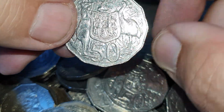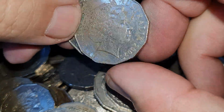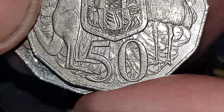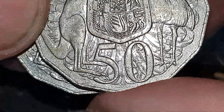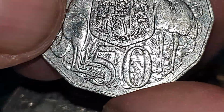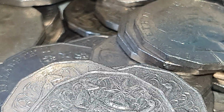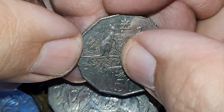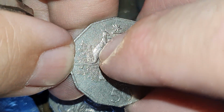It's 2007s. I just put one down in there as well. Is that it? Yeah. They can have doubling around the 50. But it is quite a common error. Neither of these have it. So not many people keep them. I just like to keep a couple of examples of each with a small common error.